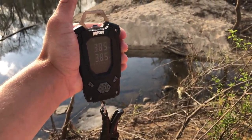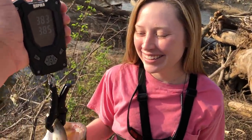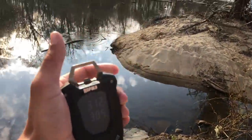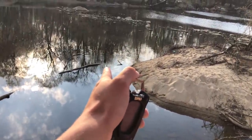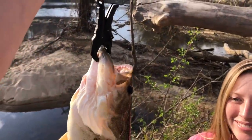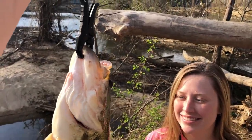Oh my goodness, 3.85? That's definitely your best one so far. Oh my goodness, we got a 3.85. That's almost a 4-pound fish right there, guys. She just caught off a bed. And actually, you can see right there, that's another fish on bed we're about to go try to catch. And if Chelsea will let me, I might catch that one, I don't know. But we're gonna go ahead and get this one back. Gotta get some pictures, and that was awesome.